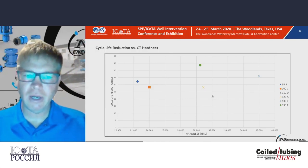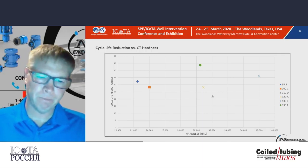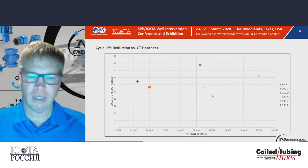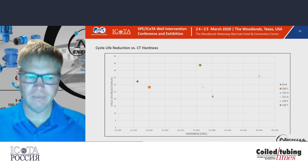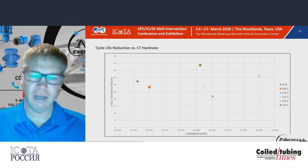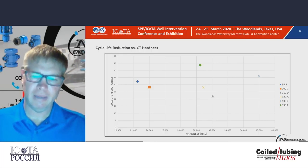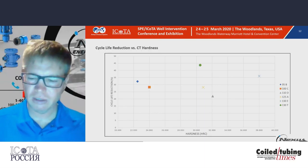Then we thought, if we try to do cycle life reduction versus coil tubing hardness, perhaps we'll see a strong correlation there. And again, we didn't see that. The cycle life reduction is the average of the two post-damaged coil tubing cycle lives subtracted, as a percentage of the undamaged pipe of the same type. And again, we didn't see a trend. So we thought, okay, what else could this be? Maybe we need to look at the wall thickness. So we'll move to the next slide.